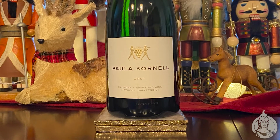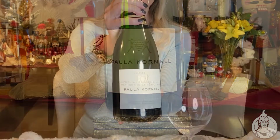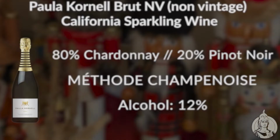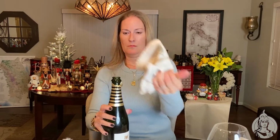Okay, this is the non-vintage Paula Kornell sparkling wine out of California. I believe this was her inaugural sparkling wine, and she also has a vintage sparkler as well. This is composed of 80% Chardonnay and 20% Pinot Noir. Gorgeous. And this was ranked 5th in the top 100 enthusiast wines for 2020. So I'm excited to try this.